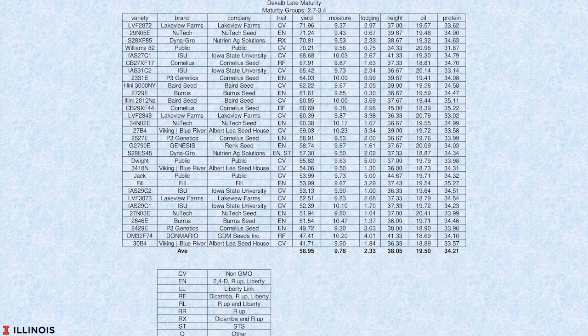The public varieties were put in here, some from the University of Illinois as well as from Iowa State University. The public varieties that you'll see happen to be in the late maturity range from Illinois, which would be Dwight, Jack, and Williams 82. And again, those are also replicated at every location across the state, regardless of whether or not they would technically be geographically sound to be placed there.